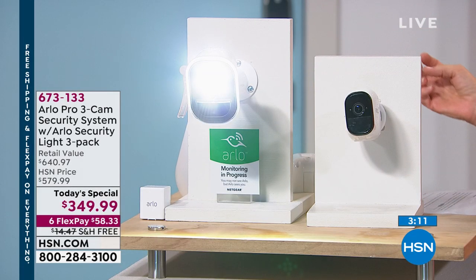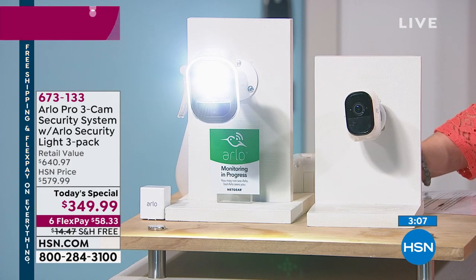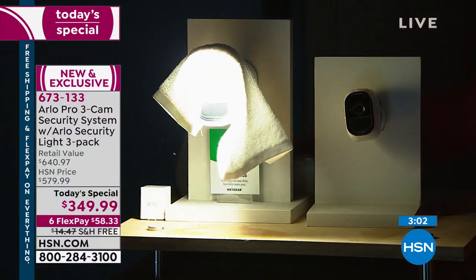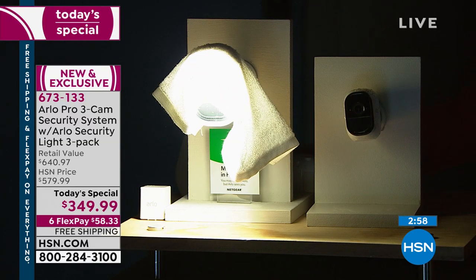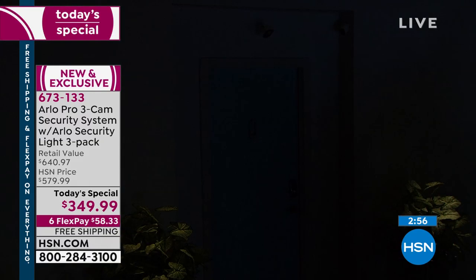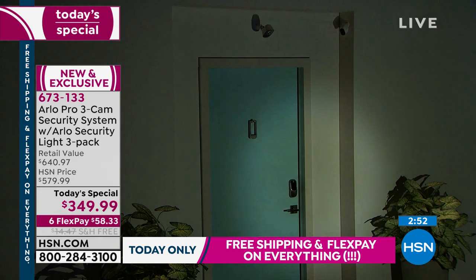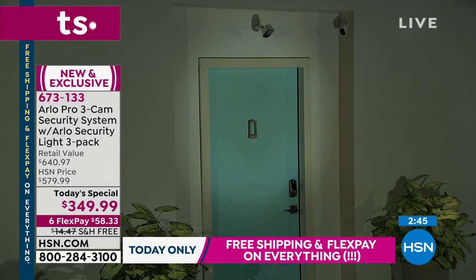So maybe if we could dim the lights just a little bit, I'll show you that when they're triggered. I'm going to cover this one up. When they're triggered, watch the lights, not this one. I'm going to trigger them over by the door, and I'm covering this one up so it doesn't mess up. We don't want to show this one. Okay, there we go. Dark ready? Okay, I'm going to turn it on, and it activates the lights in the studio. So you can see how it just lights it up.